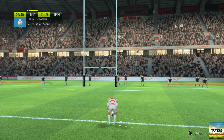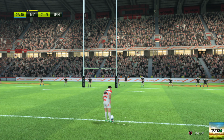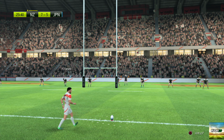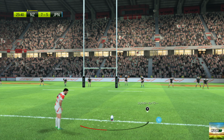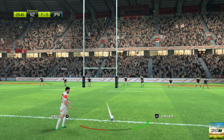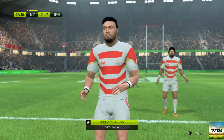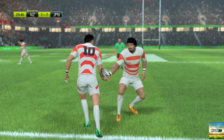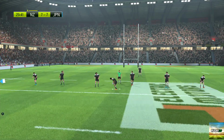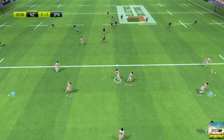So the conversion. 2 more points up for grabs. Just a reminder, 7-5 for the moment between the two teams. And it's through. The ball's taken.